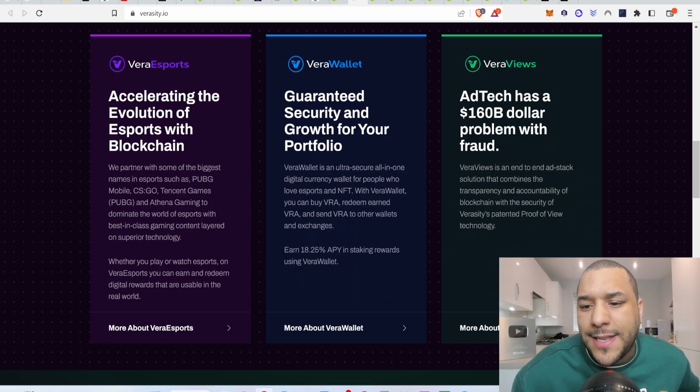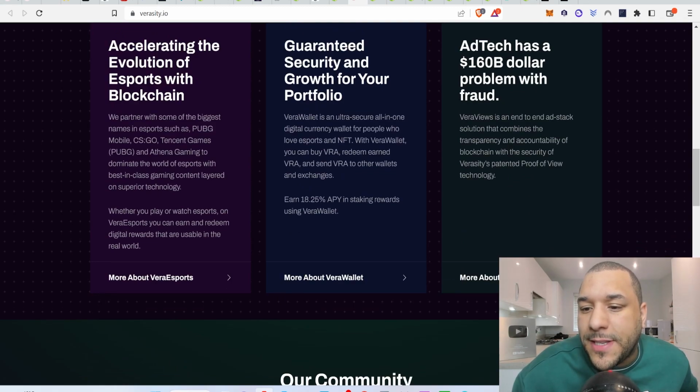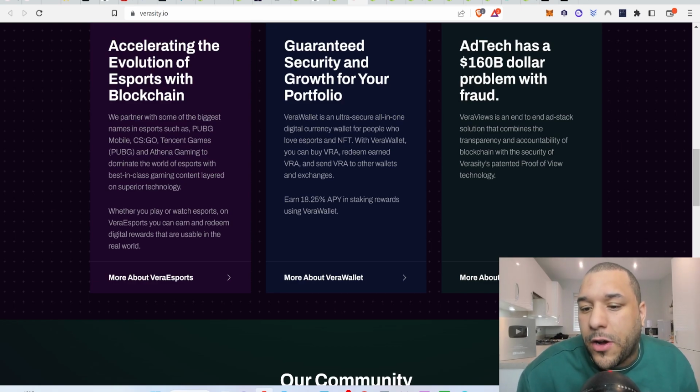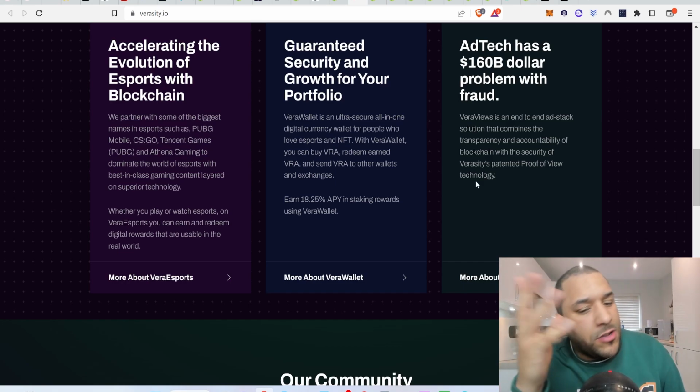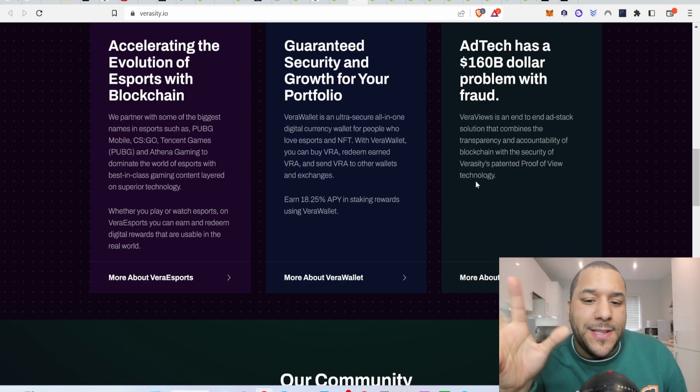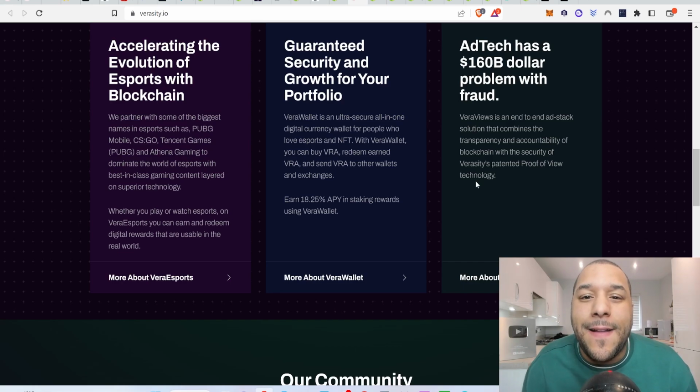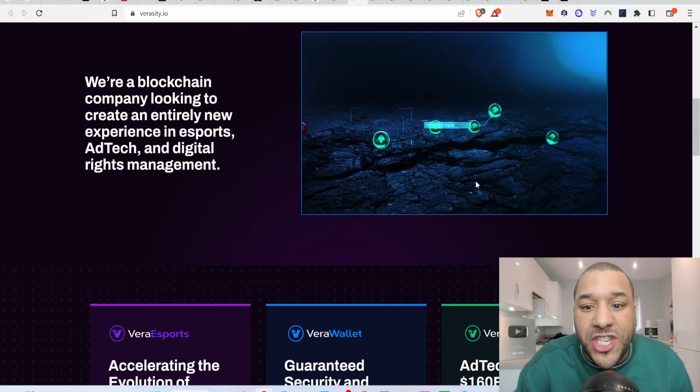Ad tech has a $160 billion problem with fraud. VeraViews is an end-to-end ad stack solution that combines the transparency and accountability of blockchain with the security of Veracity's patented proof of view technology. So they got a patent for this across many different countries. This is using AI as well. The way proof of view works is it uses AI to add up the score sheet, to detect if something is a fake or a genuine view.